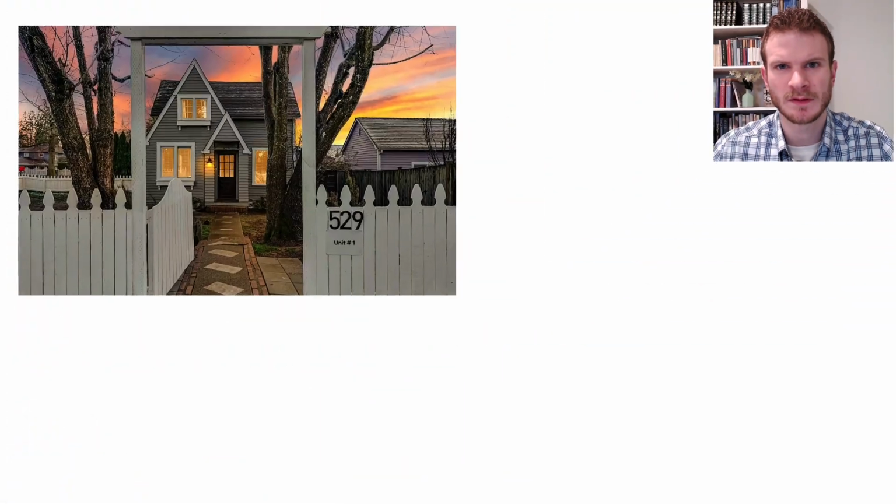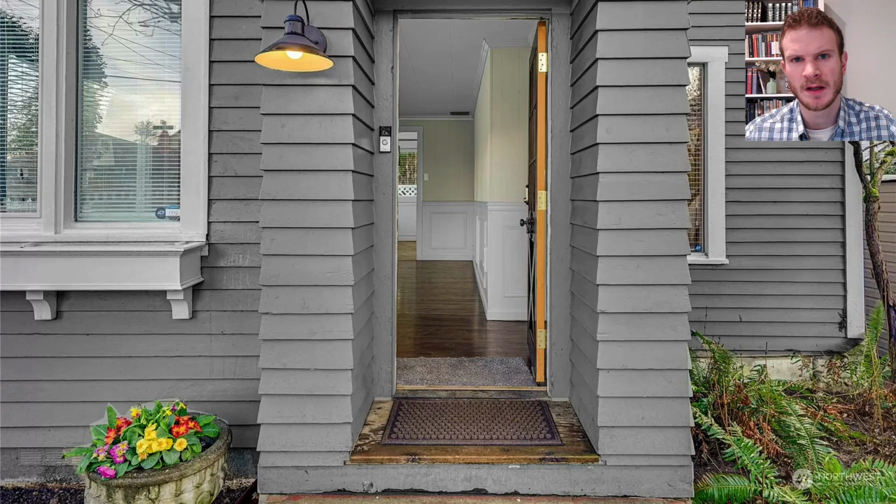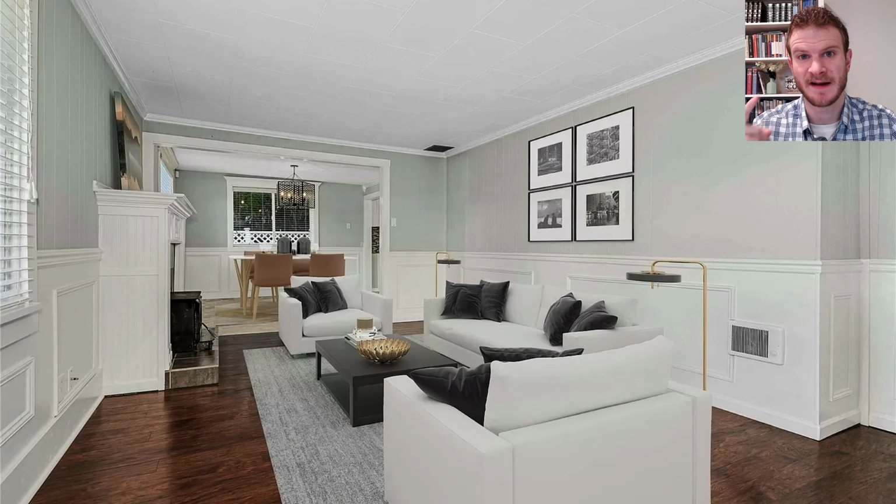All right, this house in Snohomish, Washington is listed at $560,000, and I'm going to be talking about what it would look like to buy this place as a first-time home buyer, what your options are, and what your monthly payment might look like if you are coming in with kind of a lower down payment. I'm going to look at two different scenarios, one 5% down scenario and one 10% down scenario.